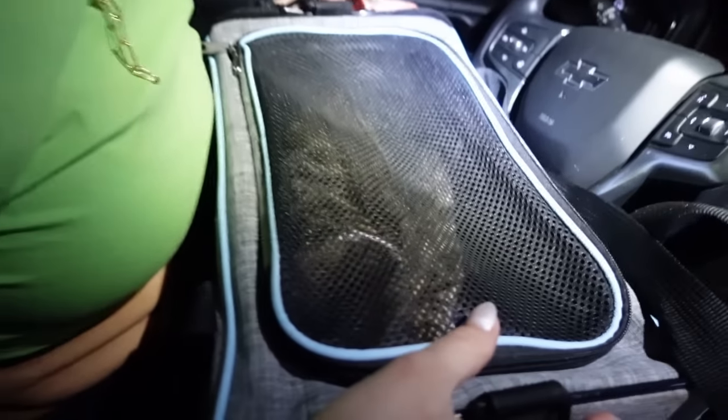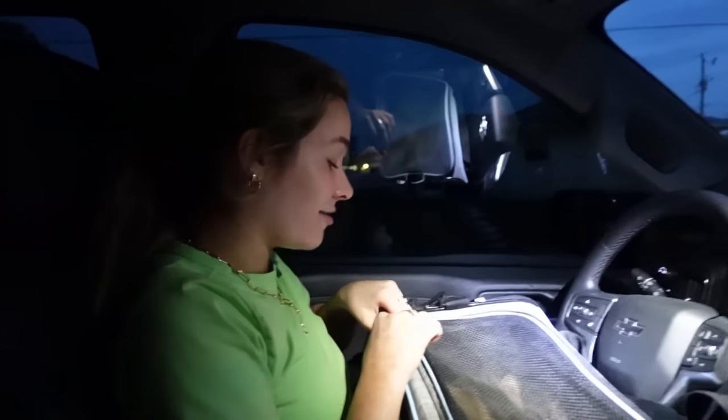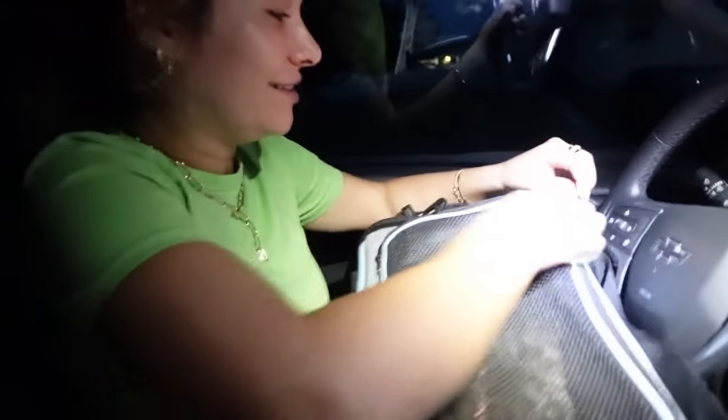All right guys, we just picked up the two little kittens. So we have them in here, and they are not liking being outside. Now these cats have been inside their entire lives, so they're not happy. They're kind of freaking out, but this is the moment you all have been waiting for.